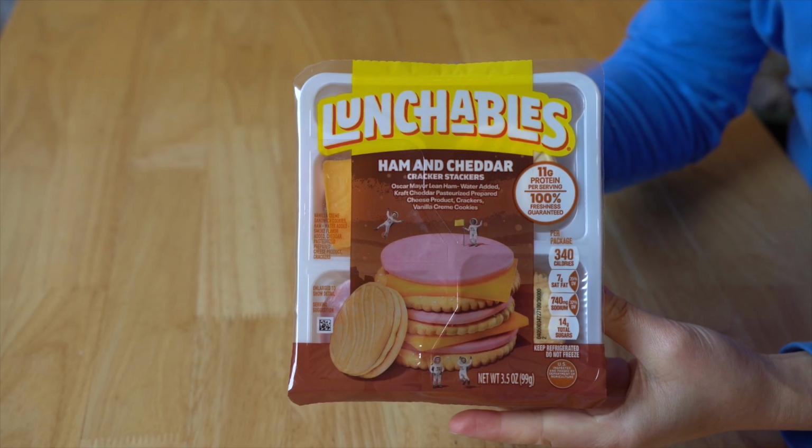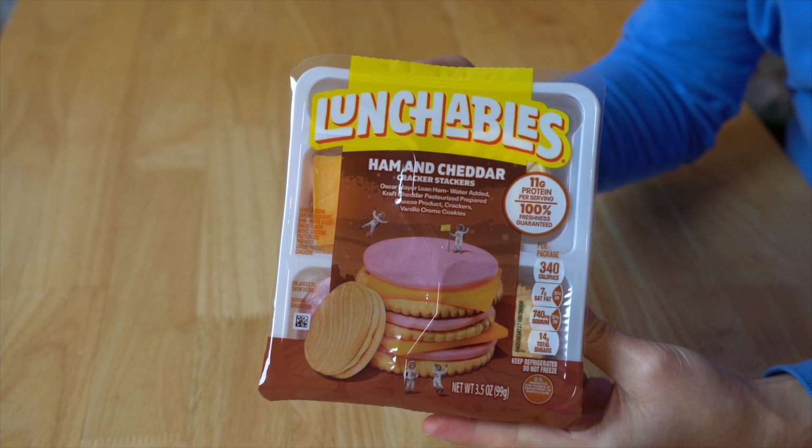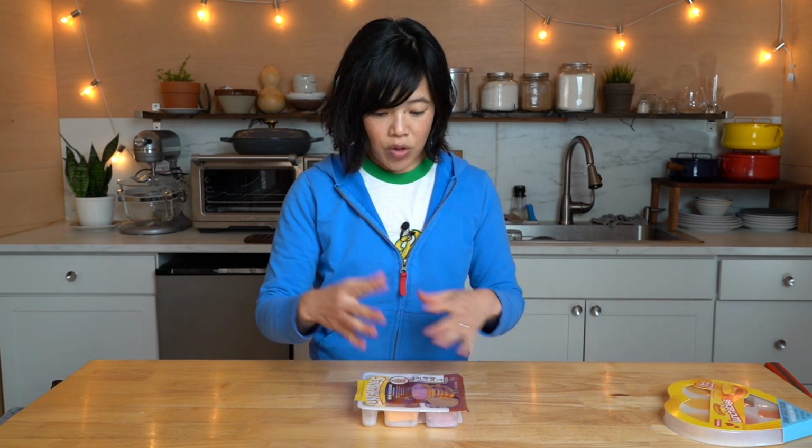Why not? This packaging is more similar to what I remember having as a kid. This is different. I remember having a kind of cardboard box, like sleeve kind of thing. Now it looks like it's all plastic, like film. Ham and cheese. This is like the most basic, I feel like OG one. I don't remember liking Lunchables a whole lot as a kid. I did find them novel because everything was in a box and you could kind of build something.